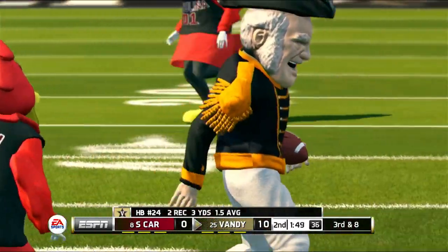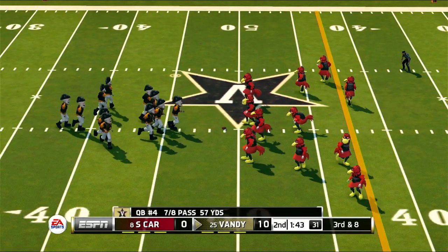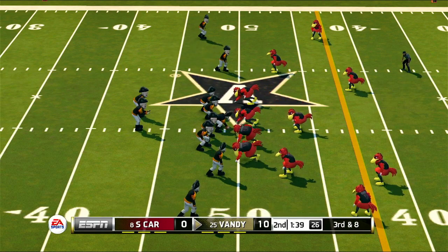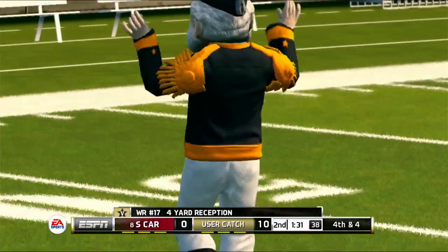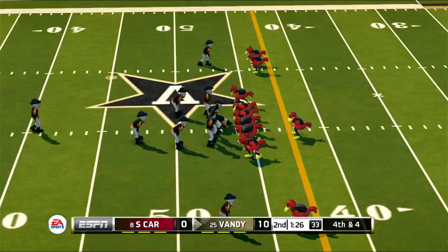Boy, this defense has a lot of speed. They're all over him by the time he caught the ball. Third down, and they need to get it inside the 43. Check, check, Mike 11. Nice gain, but not enough for the first down. Yeah, that's a nice play there. They did everything right except get enough yards for the first down.